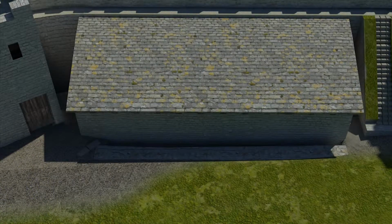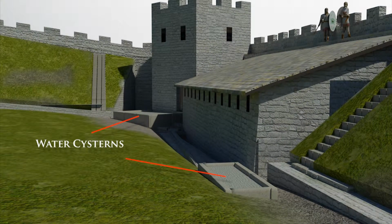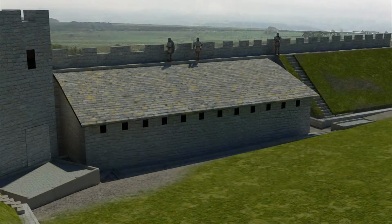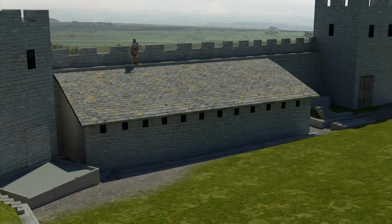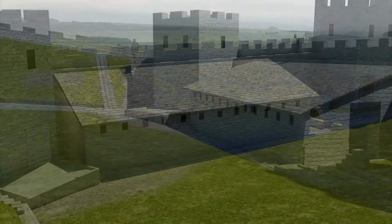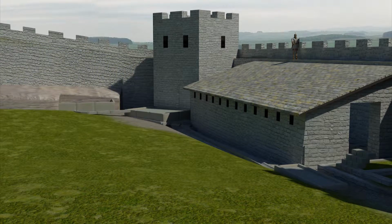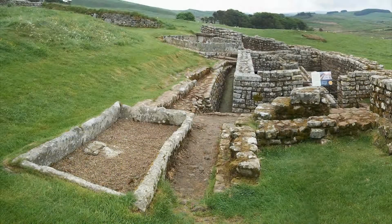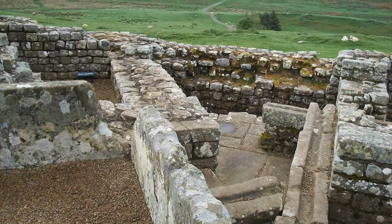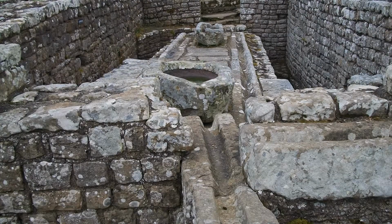The situation must have been dire, because the Romans resorted to building these water cisterns. Well, that's not such a big deal, but it is when you have to decommission a watchtower to do so, and then build another in order to compensate. Even so, this still wasn't enough to resolve the problem, so they removed a section of the southeast defensive rampart and built another water cistern. Did that resolve the situation? Well, we'll never really know, but the evidence which remains today only goes towards enriching our understanding and overall intrigue.